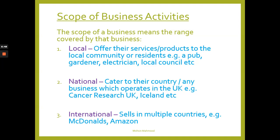If it's local, these businesses offer their services or products to the local community or residents. For example, a pub, like your local pub, or a gardener that can go around to houses locally and sort out their gardens for a price. An electrician, a local electrician, or a local council. Now, a local council might be a part of a national agenda, but they operate locally, for the local borough.